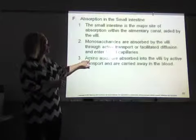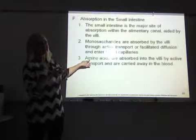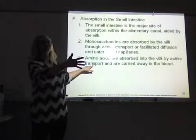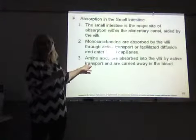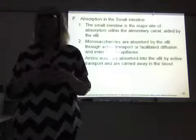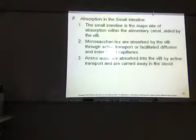Amino acids are the same way. Because of their size and their makeup, they don't simply diffuse across a membrane. They need active transport. So there is energy required to carry those across in order for them to be absorbed.